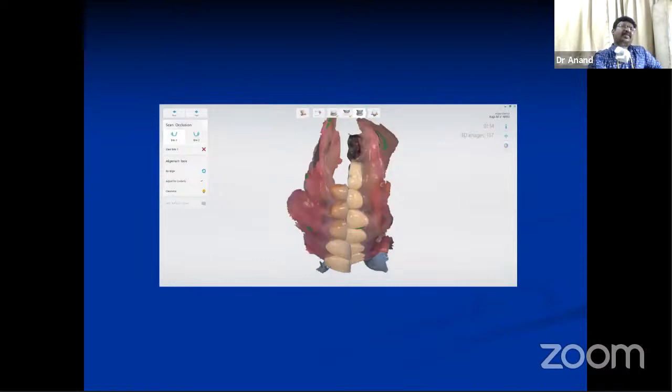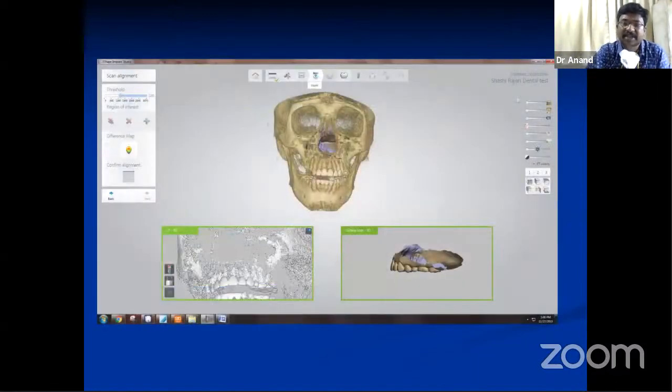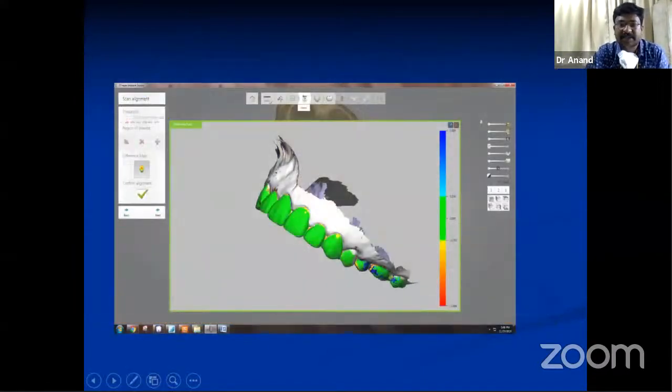And with the advent of digital imaging, you have so many applications available from third parties. Here you have a combination of an intraoral scan, which is just like a camera that covers both the maxilla. It's just like a digital impression. Once a digital impression is taken, it can also be merged with the CBCT.